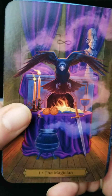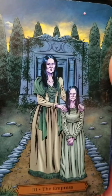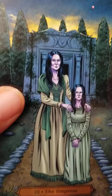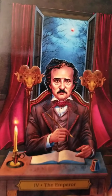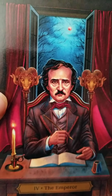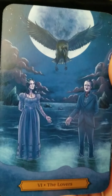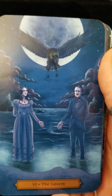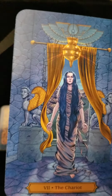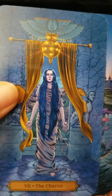One thing that drew me to, well, there's a few things that drew me to this deck is, A, I love Edgar Allan Poe's work. I think that he was amazing. Yes, he was a bit insane, but he was an insane genius. So I really love his work. And two, the coloring on these cards is so pretty. It's rich and vibrant, and it really has a feel of Halloween to it, or, you know, the kind of macabre feel.